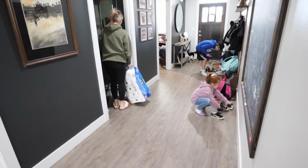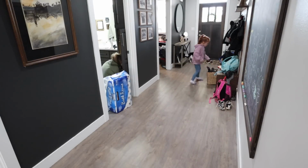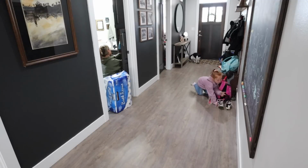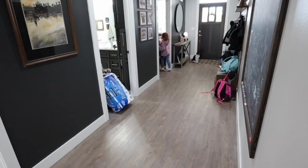Now headed into the hallway, I had a big thing of Costco toilet paper to put away, and the kids had a whole bunch of stuff in the hallway that needed to be put away. Baseball cleats, baseball bags, school book bags, everything, all sorts of stuff.